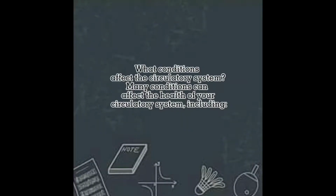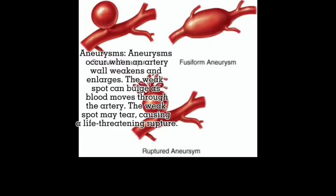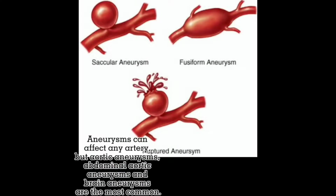What conditions affect the circulatory system? Many conditions can affect the health of your circulatory system, including aneurysms. Aneurysms occur when an artery wall weakens and enlarges. The weak spot can bulge as blood moves through the artery. The weak spot may tear, causing a life-threatening rupture. Aneurysms can affect any artery, but aortic aneurysms, abdominal aortic aneurysms, and brain aneurysms are the most common.